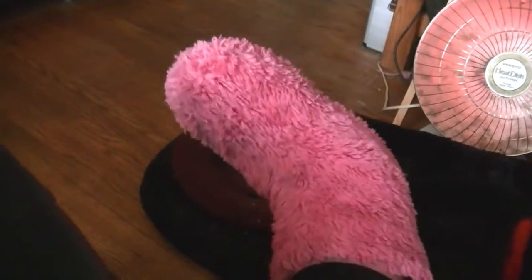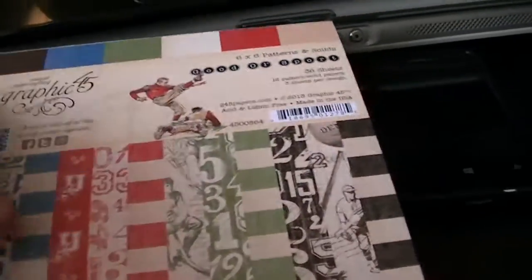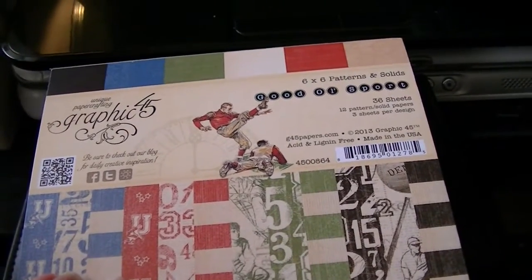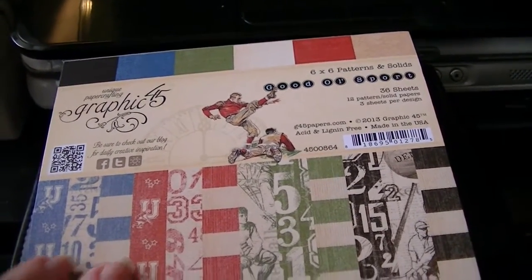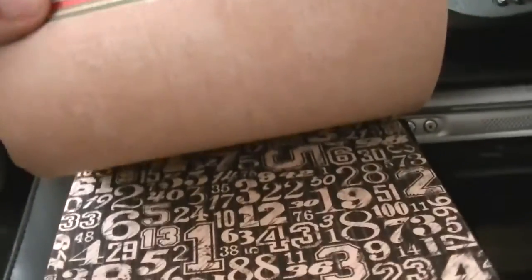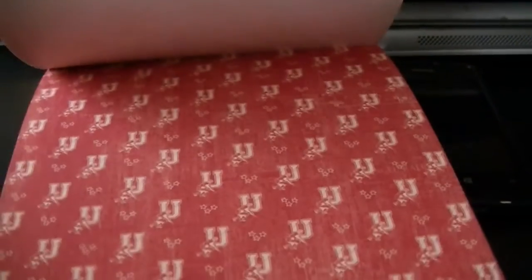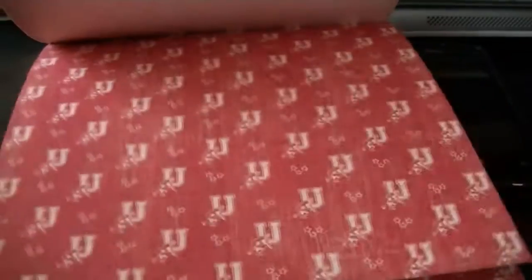I've changed into my slippers. So, I don't have enough to make a haul, but I got this today from Blitzy. The Graphic 45's Good Old Sport in the 6x6. I love the size, the double-sided, for all those masculine and gender-neutral cards. Look at that. How cool is that? I like the scale of the 6x6, I think, by far.